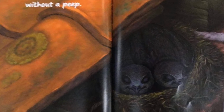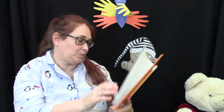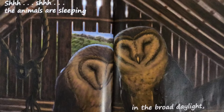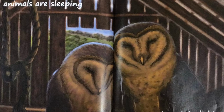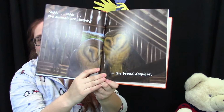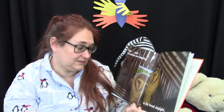Without a peep. Birdies in a nest. Quiet birdies. The animals are sleeping in the broad daylight. What kind of animals are they? They're owls. Owls sleep in the daytime and they hunt at night.